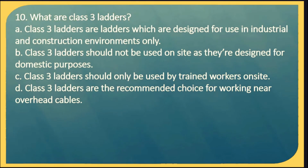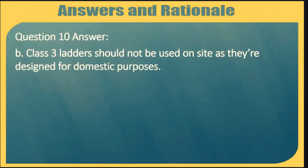Question 10. What are Class 3 ladders? A. Class 3 ladders are ladders which are designed for use in industrial and construction environments only. B. Class 3 ladders should not be used on-site as they're designed for domestic purposes. C. Class 3 ladders should only be used by trained workers on-site. D. Class 3 ladders are the recommended choice for working near overhead cables. Question 10. Answer. B. Class 3 ladders should not be used on-site as they're designed for domestic purposes.